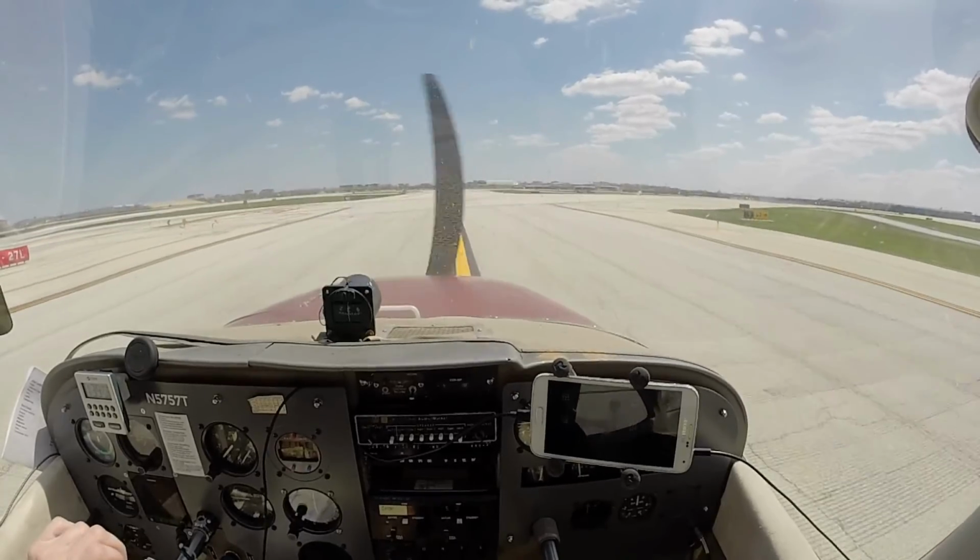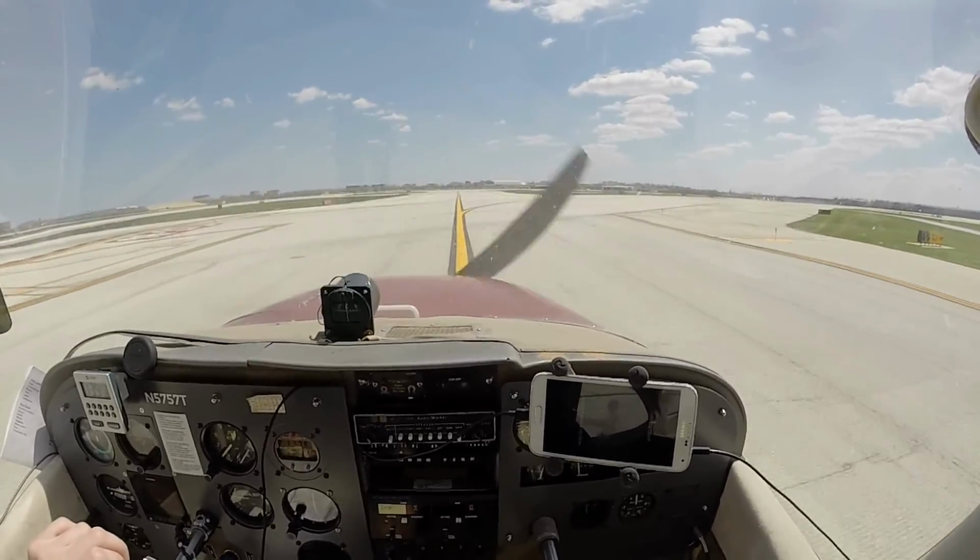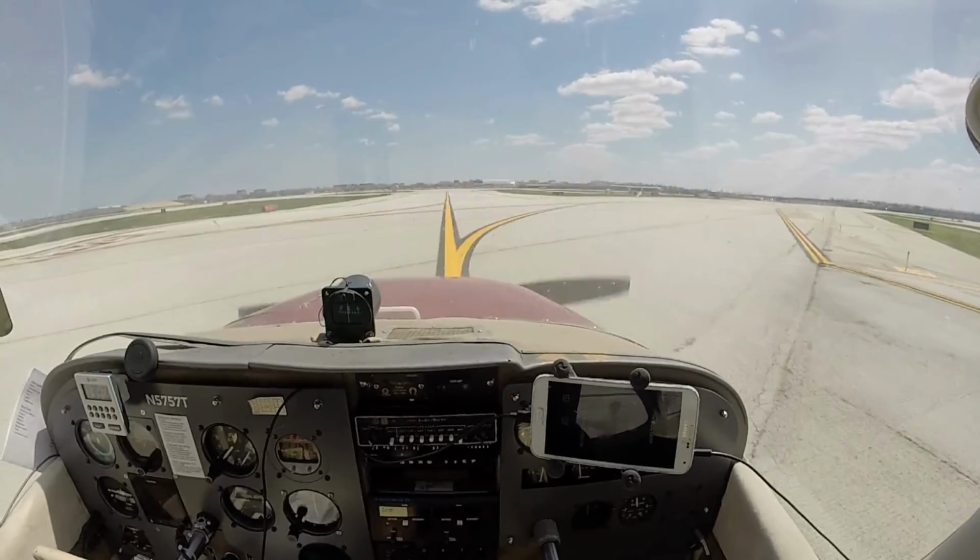Envoy 3572, turn left at Alpha 1, join Bravo, contact ground on 121.9. Alpha 1, Bravo, 121.9, Envoy 3572.